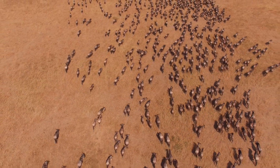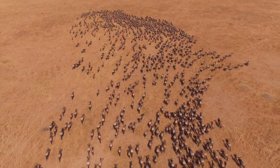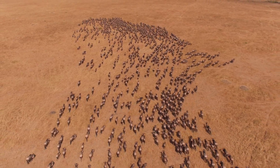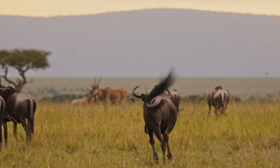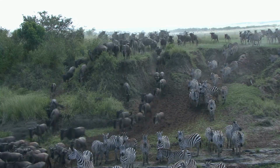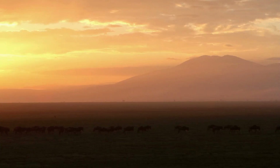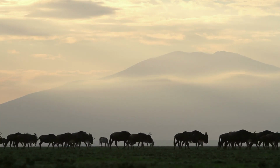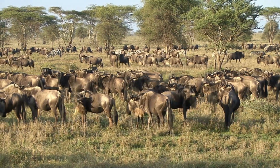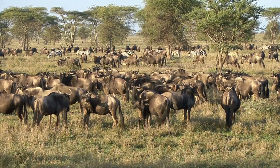Today, we're diving headfirst into one of the most spectacular events on Earth, the Great Migration in the Serengeti. Imagine, if you will, millions of wildebeest and zebra thundering across the plains, a symphony of hooves and snorts, all chasing those lush green pastures. It's a sight that'll stay with you forever. Now you might be wondering, how can I possibly witness this incredible natural wonder? Don't you worry, I'm about to spill the beans on the most amazing ways to experience the Serengeti migration.